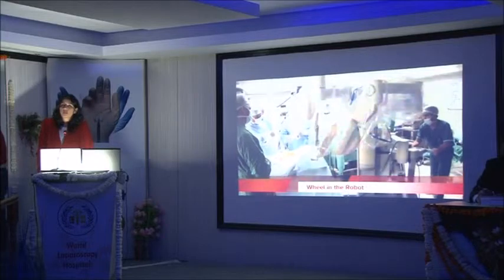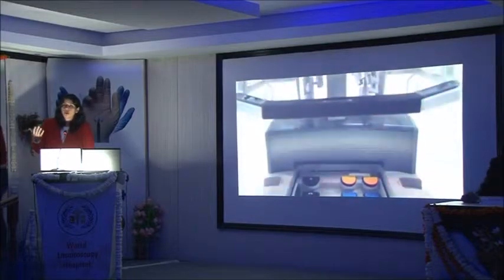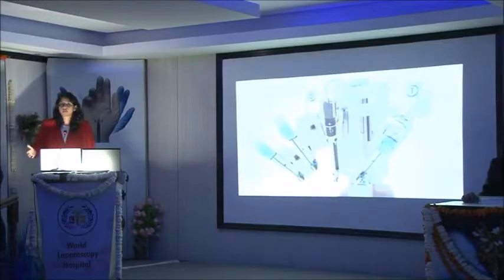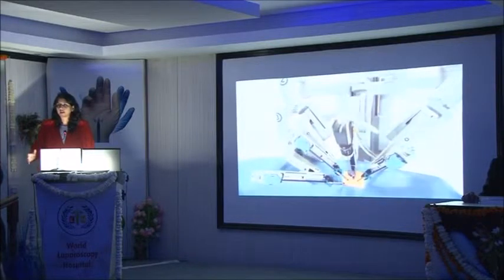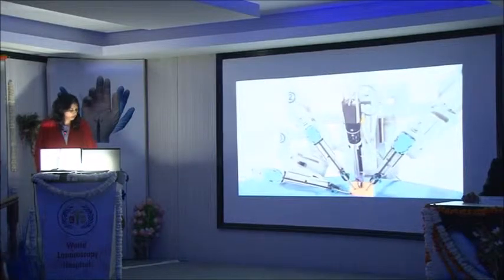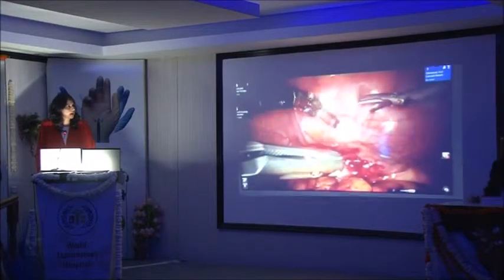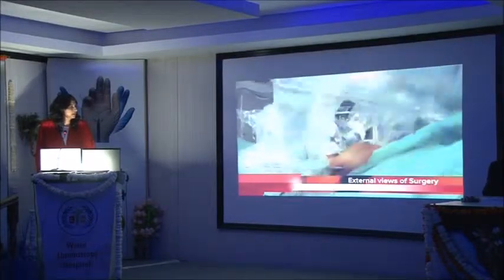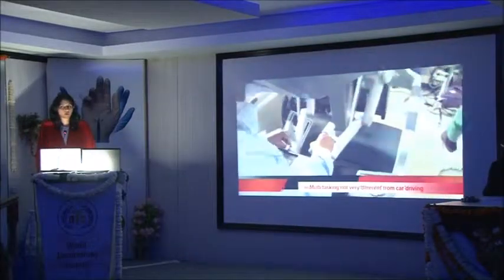Now, for our convenience, what we have done is we have made the terms like upper GI position or lower GI position. This is how we go about it. We just tell them that this is what we're going to do. We need lower GI position, and the OT technician knows where to place the robot. And it has come after 3 years of working with a dedicated team. So the central one is, I'm sorry, I don't have a pointer, the central one is the camera arm, and these 3, the rest, are the instrument arms. These are the external views of the surgery, where the robot is operating and the surgeon is sitting on the console.